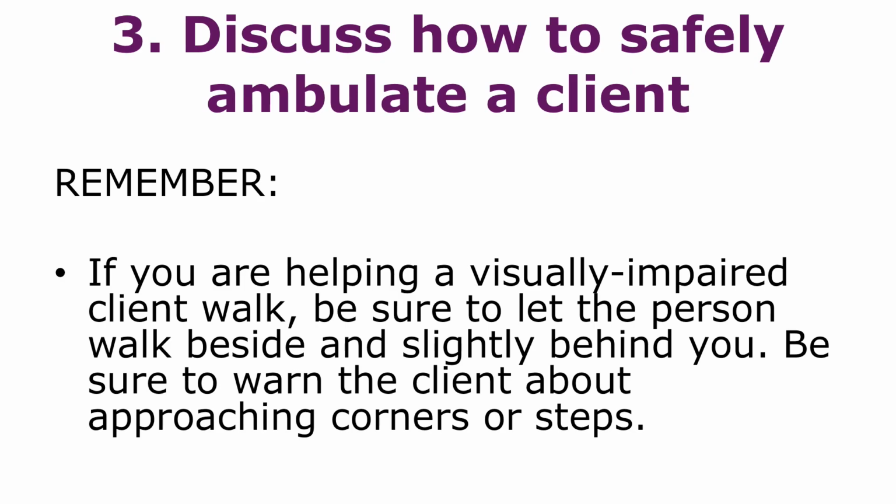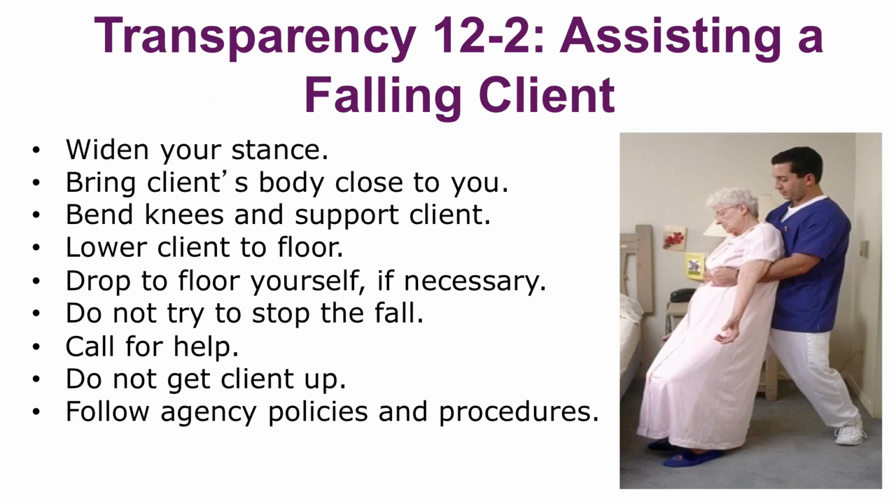Always remember that if you are helping a visually impaired client walk, be sure to let the person walk beside and slightly behind you. Be sure to warn the client about approaching corners and steps, giving them directions and letting them know what's going on and what they are facing.